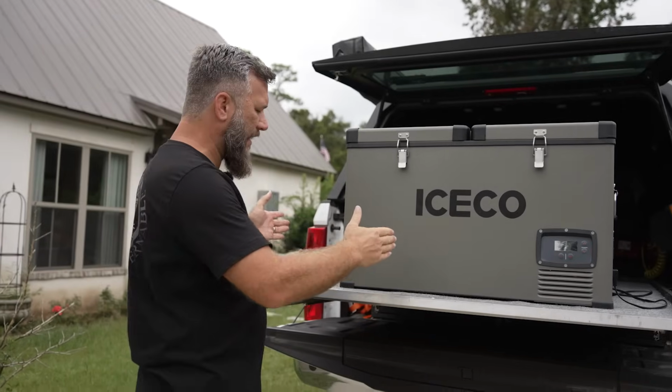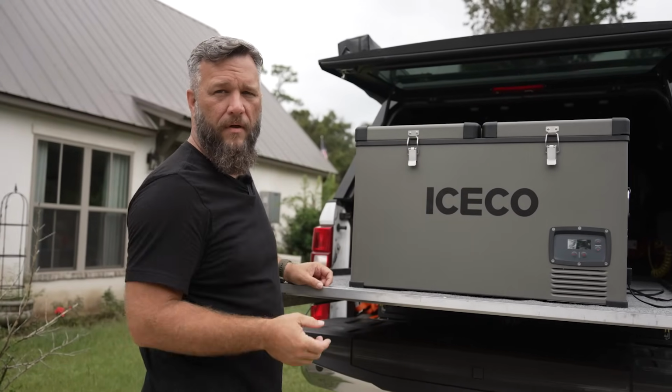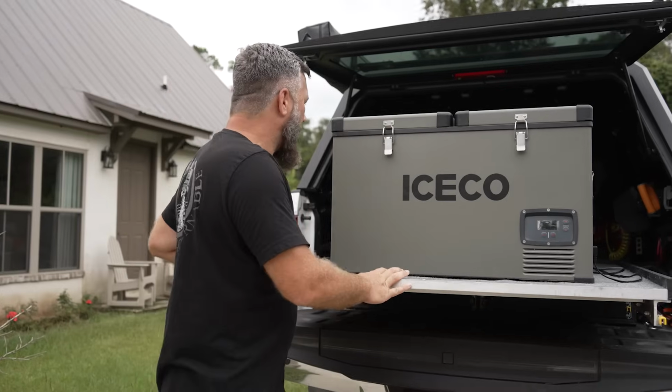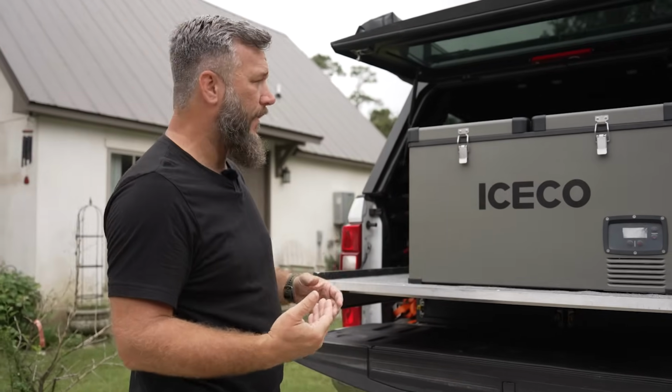ICECO actually makes a slide that you can attach to the bed of your truck or the back of your Jeep, whatever. I may actually get one of those and attach it to my slide so that I don't have to operate the full slide. I can just pull the refrigerator out whenever I want.